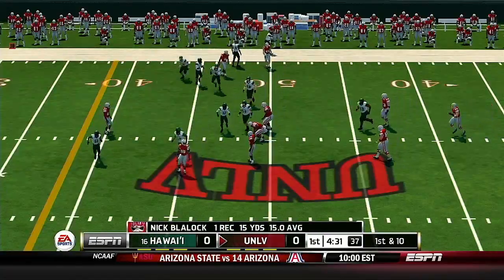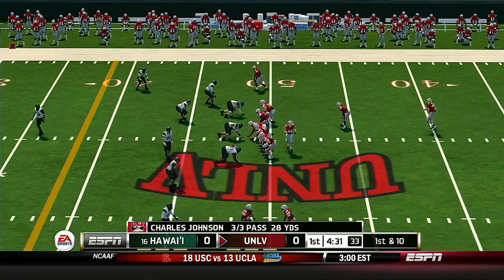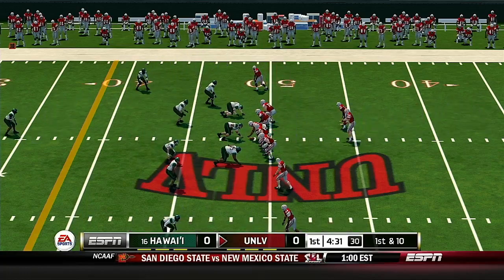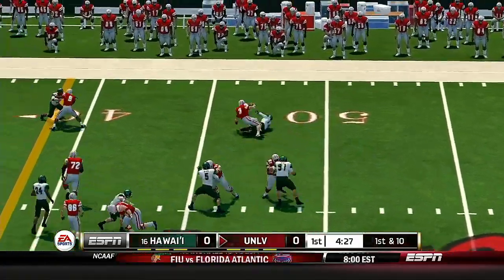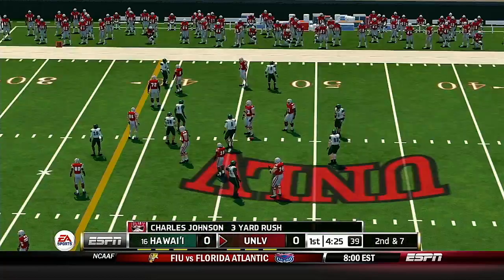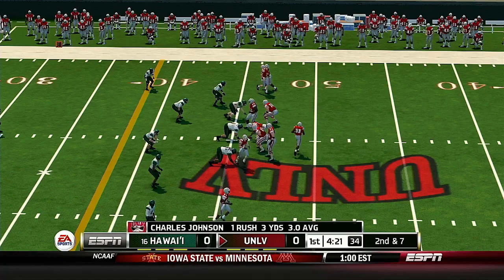There's very good chemistry between these two. They like to run through all their routes before the game. And I have to say, they looked sharp before this one even started. And he's tackled right around the 46-yard line. That'll make it 2nd and 7.